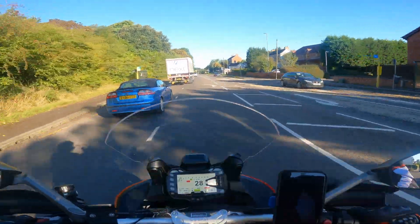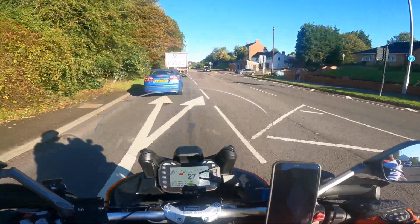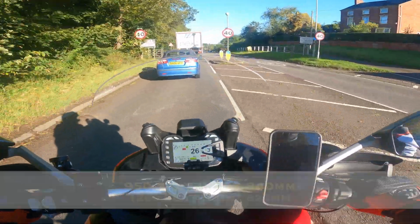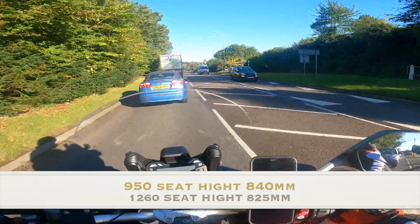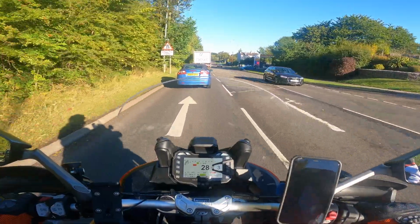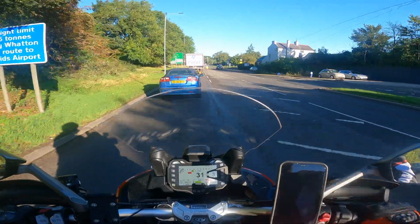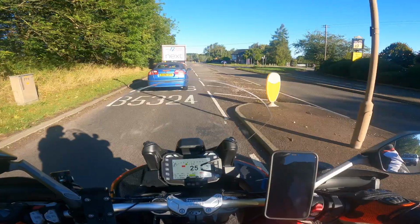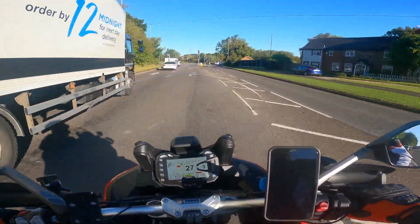I think perhaps the only gripe I've got is it's quite a tall bike. I think the 1260 is actually a lower seat height than the 950, and I thought it would have been the other way around. I didn't really research that when I bought the bike. I'm 5'9". I'm sort of on my tiptoes really. So to compensate, I went out and bought a lower seat. But the problem with that is it just compromised the comfort too much. It was too much of a harder ride, especially on the longer journeys. So I'll soon swap that back over.